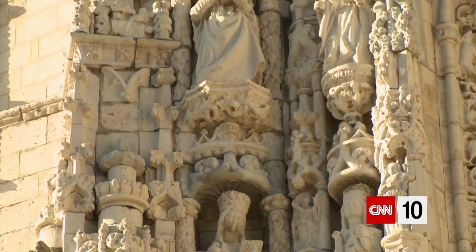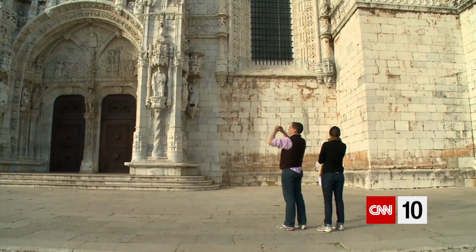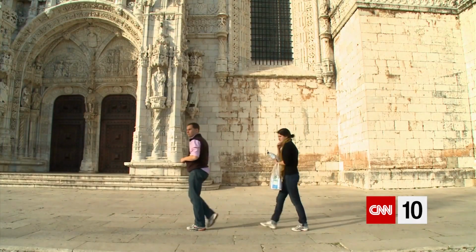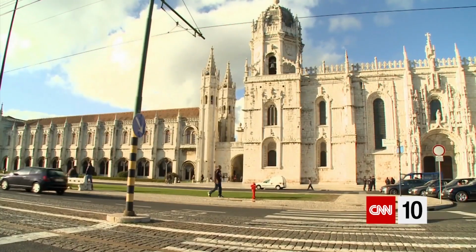On the outside, you'll see detailing that really refers to the nautical history of Portugal. So in the cloisters, the columns look like coiled ropes. You'll see anchors and seashells embedded on the exterior, and it's really quite lovely.